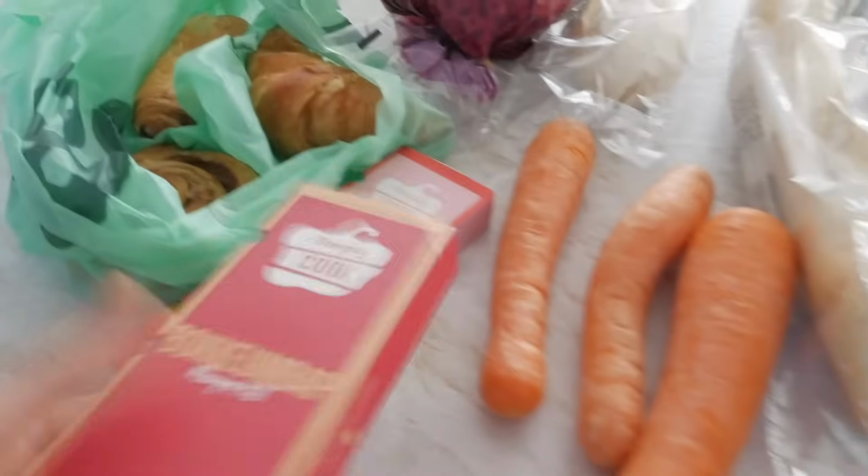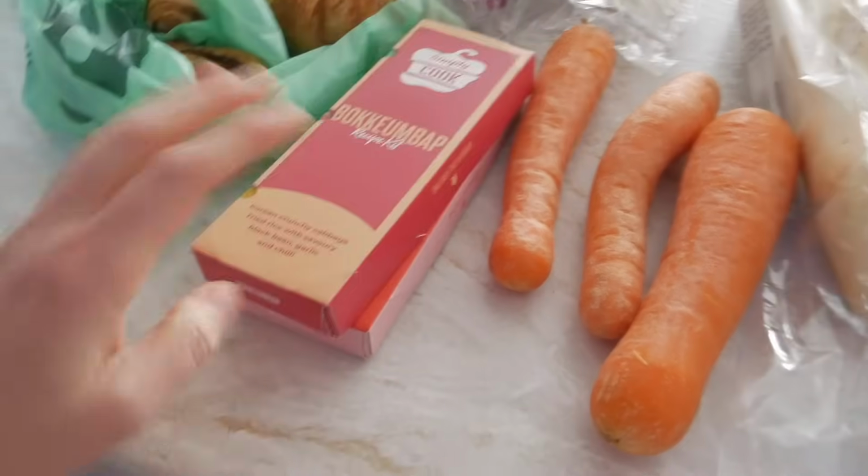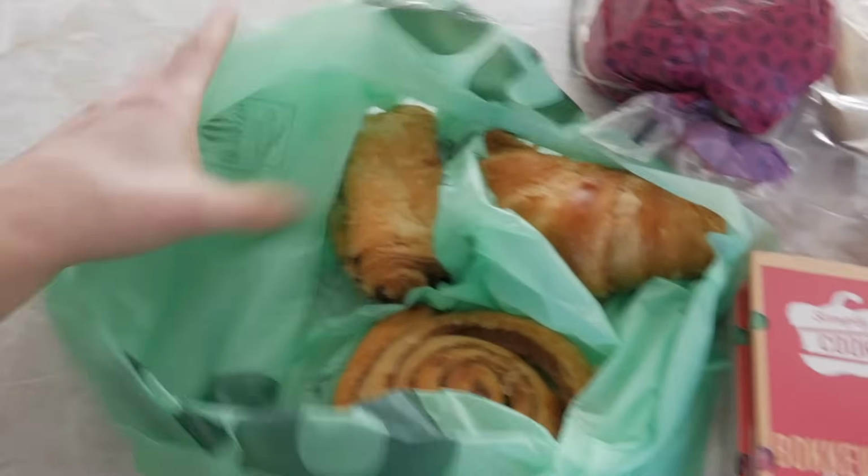But when I was leaving, the lady just kind of threw these at me. I don't actually know what they are. I think they're stock pots or something. I'll figure that out. And then some pastries. That's what I got today at the community larder.